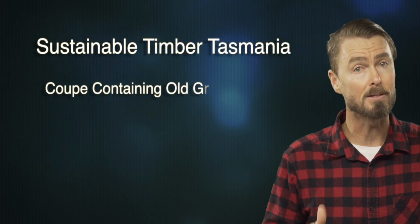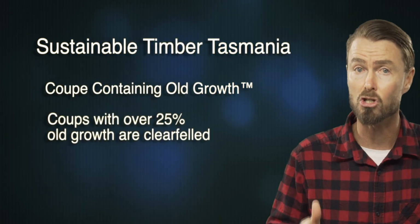It's crucial to remember that the outcome of both of these harvest methods is exactly the same. Sustainable Timber Tasmania is still taking chainsaws to ancient forest. They have simply redrawn the coop boundaries and relabeled it from old growth clear felling to old growth aggregate retention. You should also assume that next time they come to harvest that coop, it will not be a coop containing old growth, because it will be less than 25% old growth, and they will clear fell the lot.